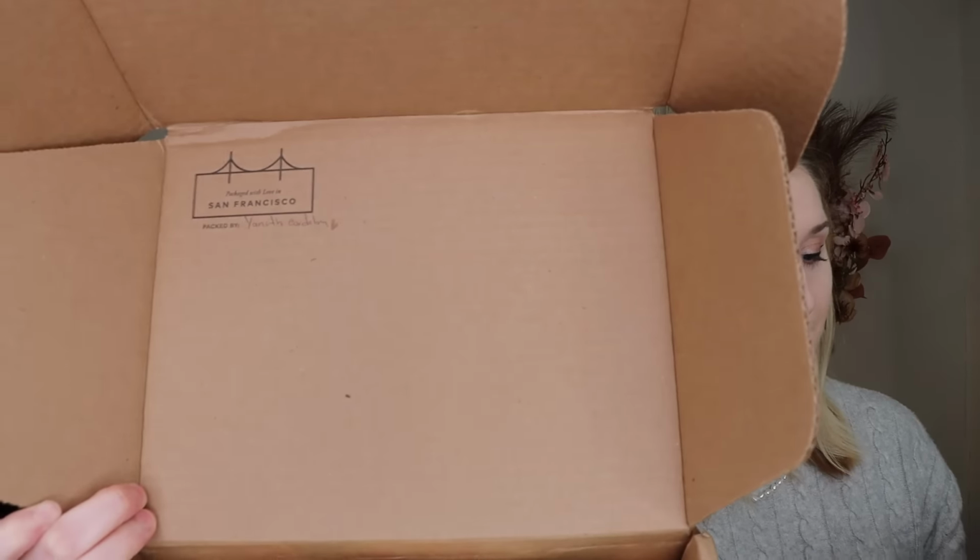I feel like it even looks darker in camera, but in person, it looks fluorescent. Yeah, it looks neon. Which is not what it looks like in the tube.